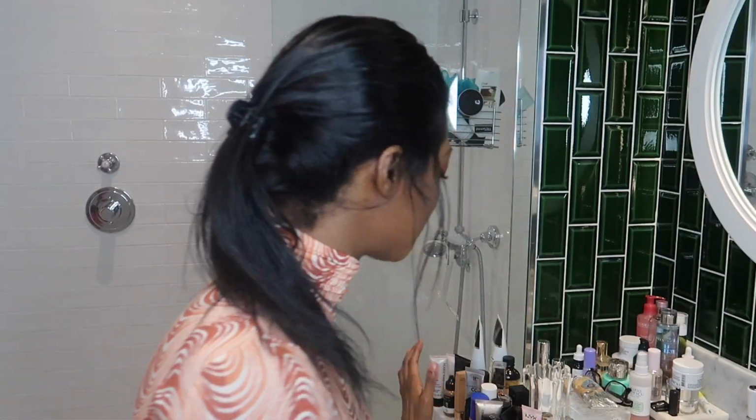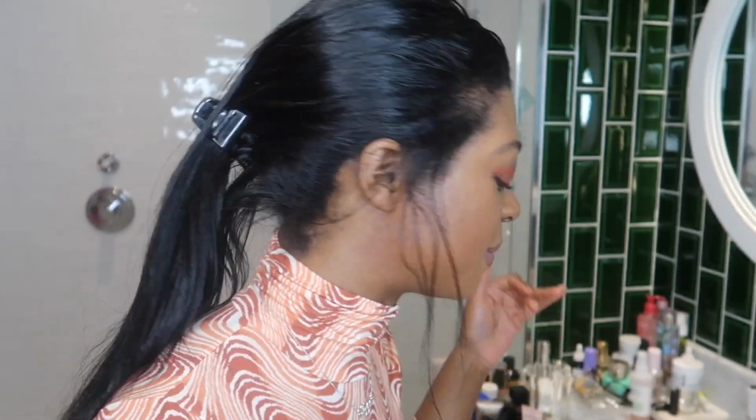Guys, I've got a lot of room in here. I'm very happy about this. Next, I'm gonna go into the basket where some of my more new foundations are.